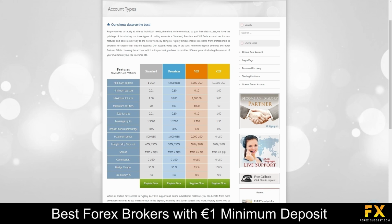The spreads on the standard and premium accounts are fixed and start at 2 pips, but they offer the highest leverage and larger deposit bonuses. For traders who are planning on making larger deposits, the VIP and CIP accounts offer the lowest fixed spreads, starting at 0.1 pips with premium virtual private server services. All accounts offer both instant and market order executions, and all accounts are commission-free and have fixed spreads. All of the accounts offered can also be converted to swap-free accounts, and there are no hidden fees.